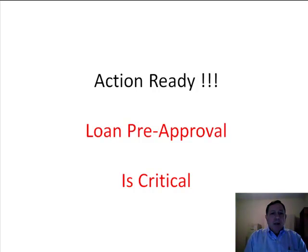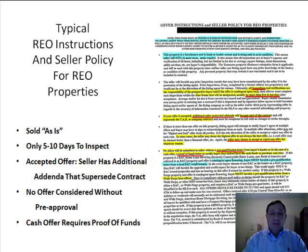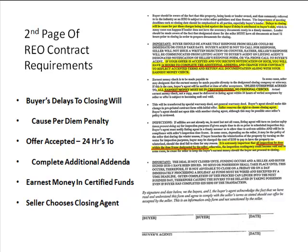Action ready. Loan pre-approval is critical. A foreclosure is not a bargain until the price is right. Knowing that price takes diligent research and being ready to act. Every foreclosure has small print in the addendums for the seller's advantage. Be aware. You need an agent with advanced real estate education and experience to guide you through these shark-infested waters.